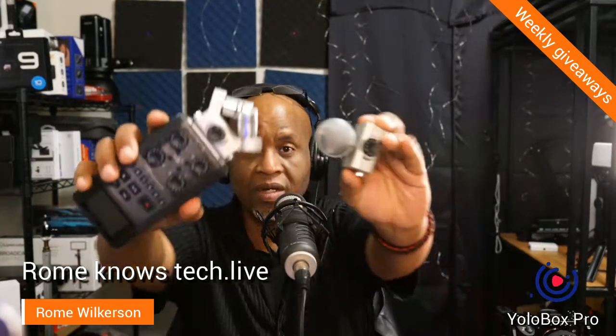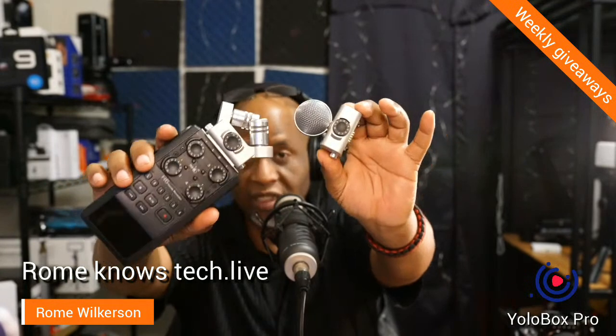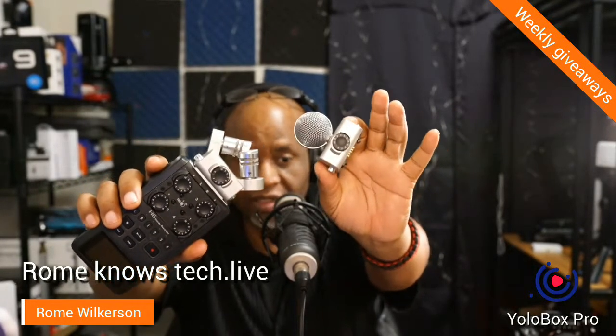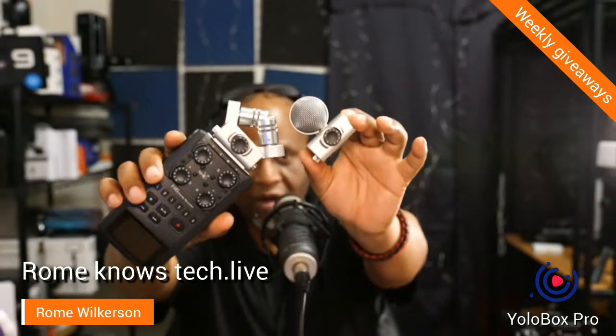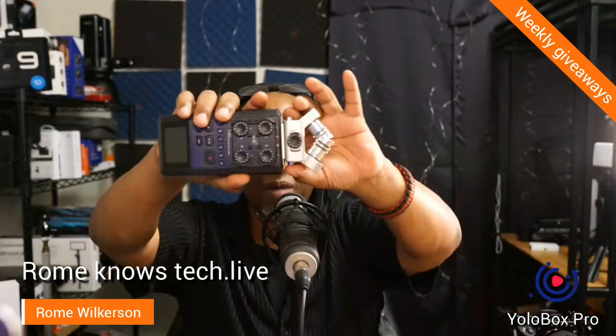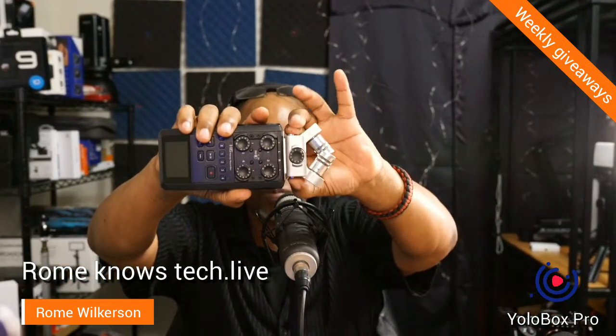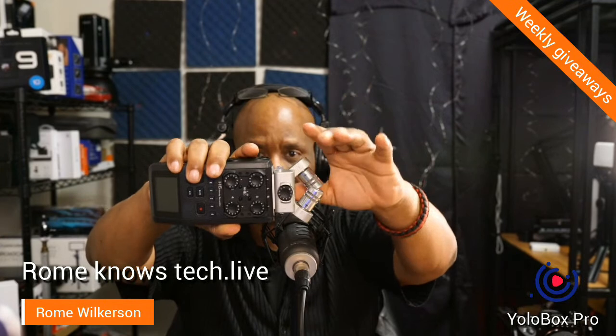All right, so this is the Zoom H6. Now, the kit that I got did come with these two microphones. You get this omnidirectional mic and this XY mic. Both of the microphones have their own gain controls, those are little knobs you see with the numbers on it. Now, you can interchange these microphones. You just press these two little buttons, press them in and pull out, and you can just take the microphone off, and you just place it back on basically the same way.